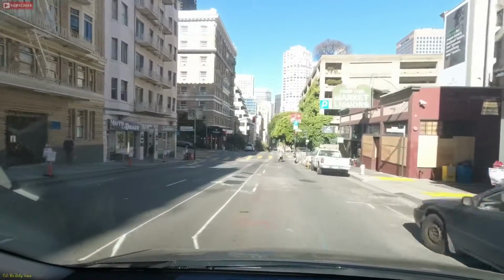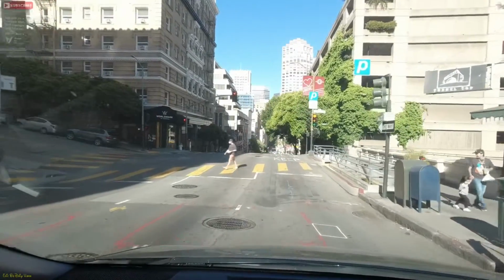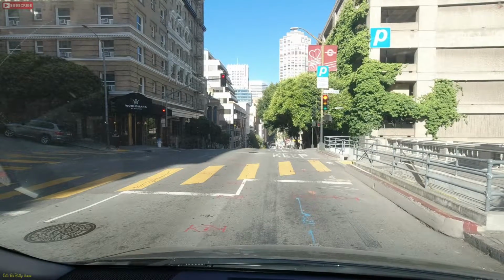But this is where I'm sitting right now. This is Stockton, and this is above the tunnel. We're actually on top of the Stockton Street Tunnel right now. So what I'm going to try to do is go back around, I'm going to go around both tunnels so you guys can see the directions on both sides.